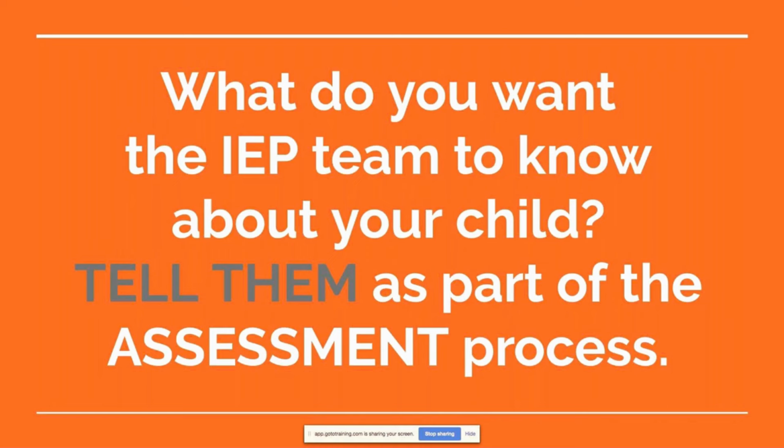I want to comment here too that the child does not need to be low performing to require special education and related services. So what we're looking at is really looking at all of the areas of need. It does not need to just be academic.